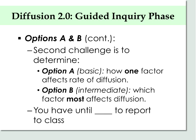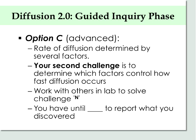And if we give them a complex question that has some difficulty to it, that challenges them to think beyond just memorizing what diffusion is. Now, which of these options is appropriate, you would need to decide based on your audience. And there is an even more advanced version where you could ask students to work out the relationship between those factors. Which ones increase diffusion rate, which ones decrease it. And here we're asking students to basically work out, using experimental evidence, the Fick equation, which is a basic principle of physiology.